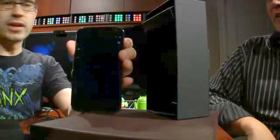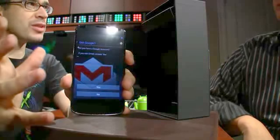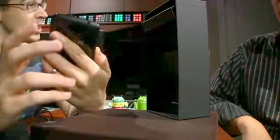Some people don't like it because it drains battery, but I've been using it for a long time. I've not noticed a huge difference in battery life. I like those types of features, especially if I'm using a virtual keyboard. Do you have a Google account? If you use Gmail, answer yes.